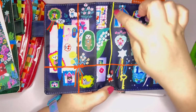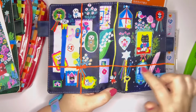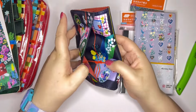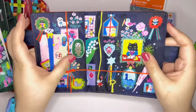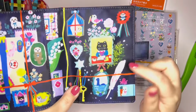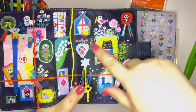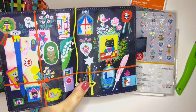I love that she's put these bookmarks on the outside and that they're wrapped in the ribbons. The other one is too. And this one again has that pattern, that design that goes into the back pocket. So sweet. I love this little bird up here with his pencil. Someone was saying in her unboxing video that she has a black cat, and she's like, this is my cat looking at me every day. I thought that was so cute.